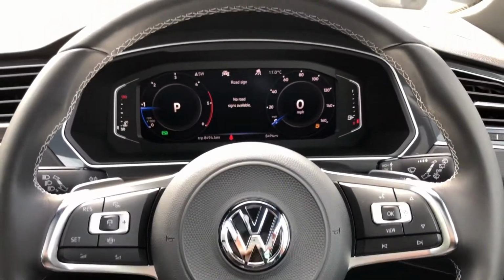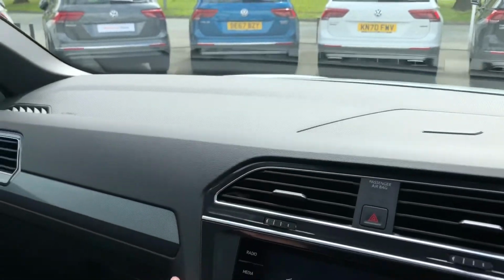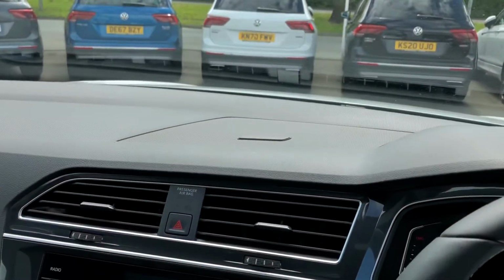Once inside the cabin, it is a very nice place to be, and let me tell you, before I discuss tech in this car, I should point out loads of soft touch materials throughout. Everything's logically and cleverly laid out, as you'd expect from a Volkswagen vehicle. Now the Tiguan will also appeal to those who have got plenty of loose items.